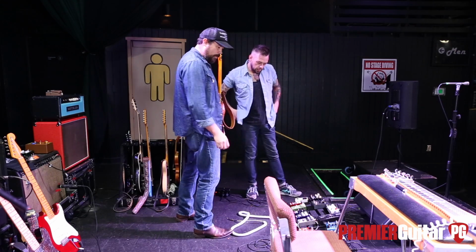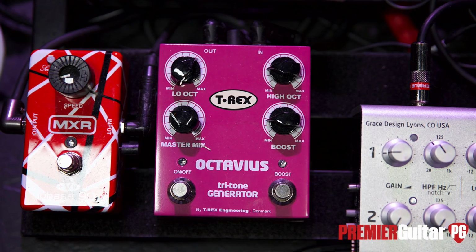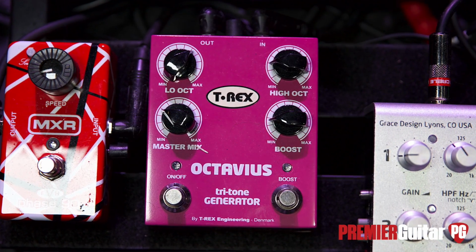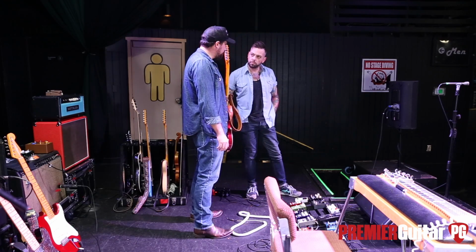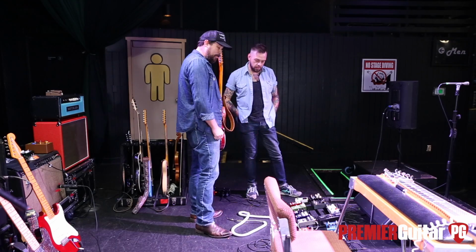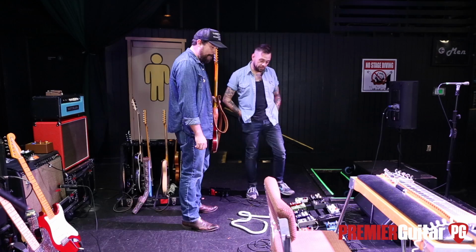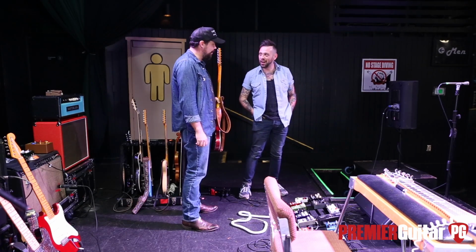So I go into the Octavius, which is a cool T-Rex, just to beef up the fiddle. The fiddle's so shrill and bright, so just for some low end and a little high octave too, just for flavor. Just barely in there. But that mix knob is handy, and the boost too. I'll use that as another boost if I need it. I actually have that pedal and I love the boost on it. I'm gonna try it on that baritone. Yeah, you should definitely try it. It's different, yeah.